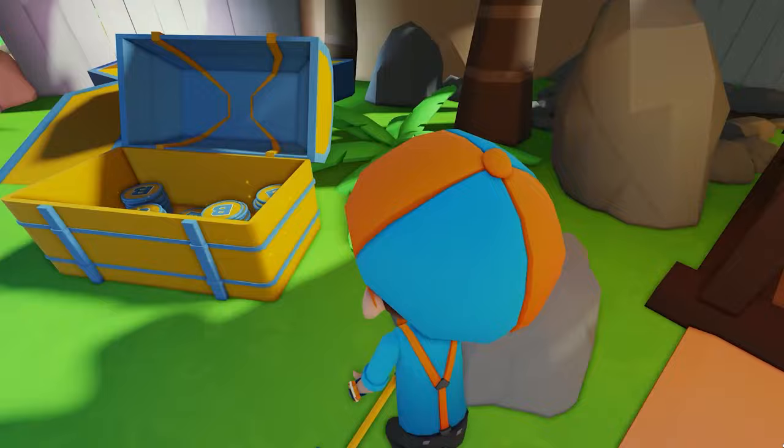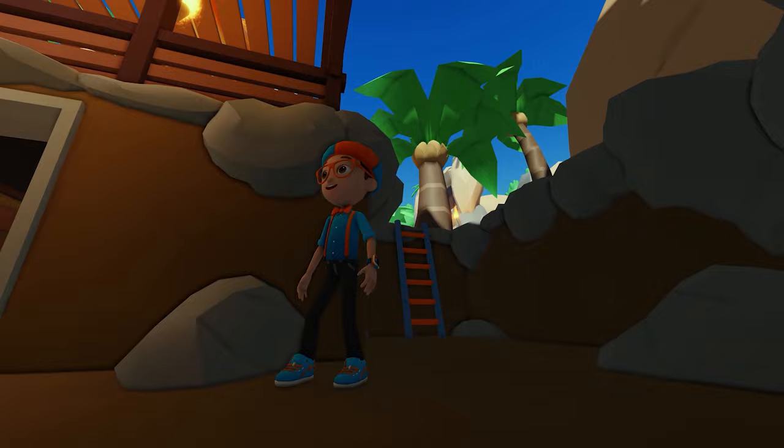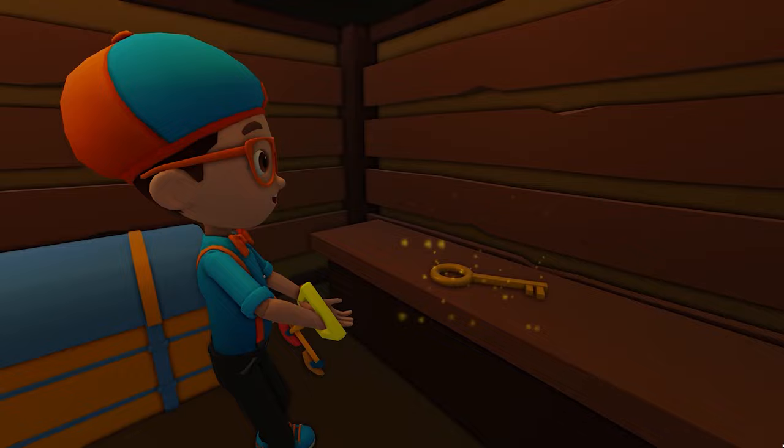Is it behind? Oh, another orange and blue ladder. Better climb down it. Whoa! Good jump! I see a room, and I see a key! Yeah! I think this is the treasure chest key!